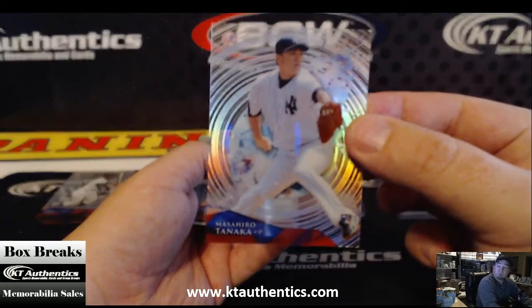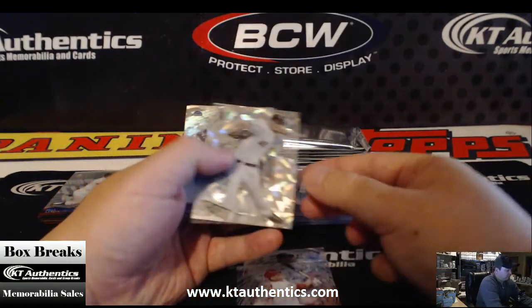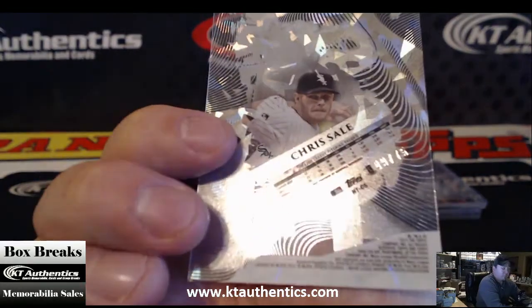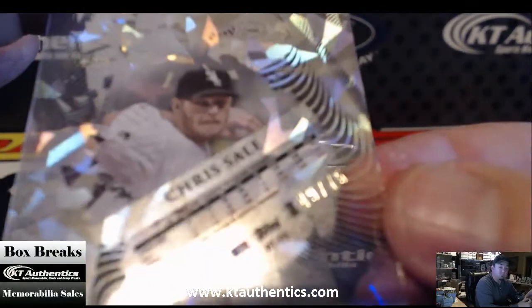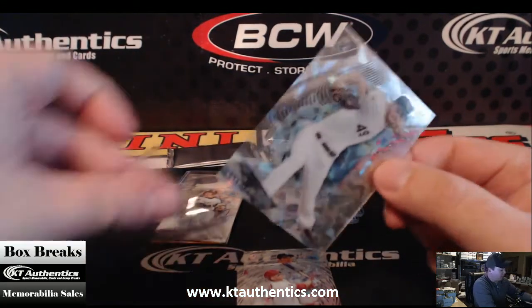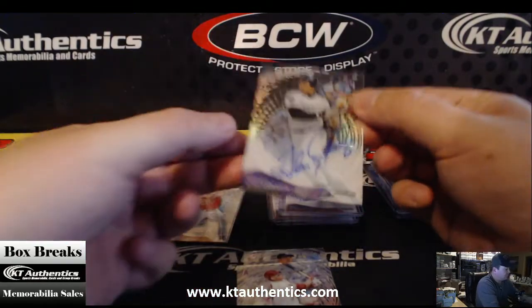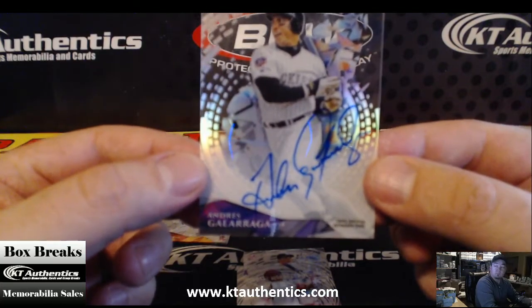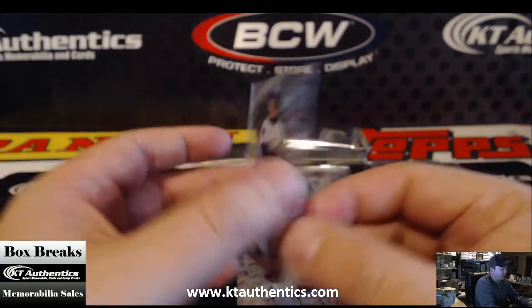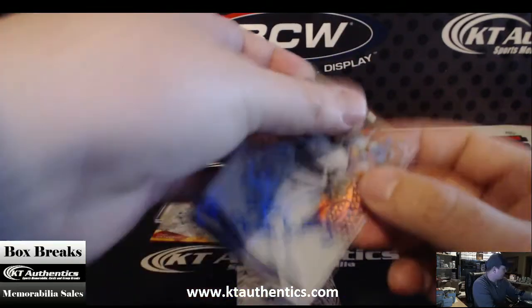Masahiro Tanaka. Mike Trout. Chris Sale. It's like white ice. 49 of 75. O'Neill everywhere. And Andres Galarraga. Jersey number of that one over there? Oh, that's right. On the Chris Sale. Andres Galarraga. The autograph cards are really cool looking.